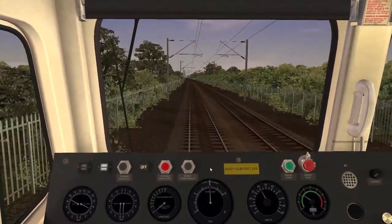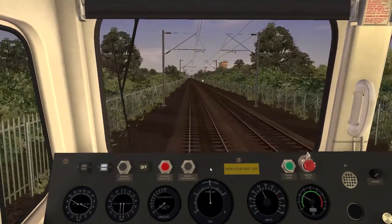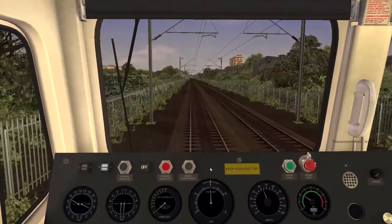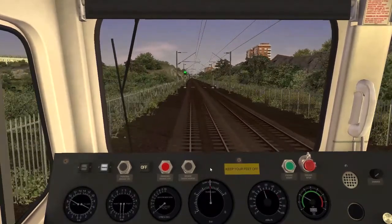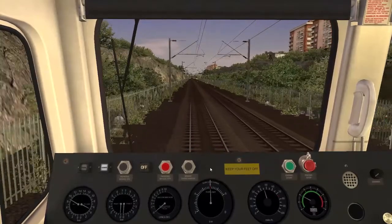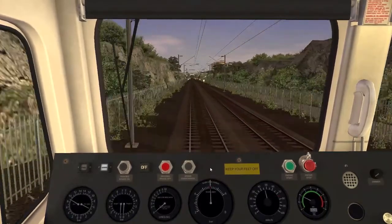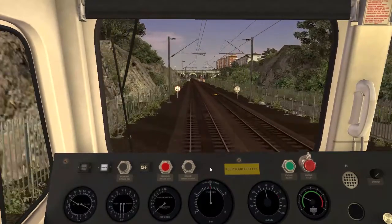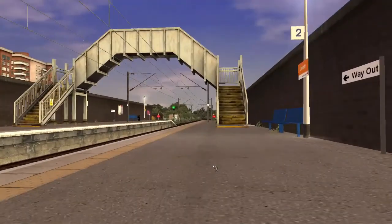Yeah, what's the maximum speed of these HHA hoppers? Is it like 45 or something? Or is it 75? So we're now approaching Llandothry Station. We're accelerating very slowly. Maybe I should do a passing shot. If I just get myself out of the platform, I just set the camera here.